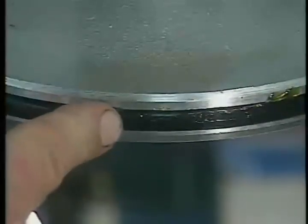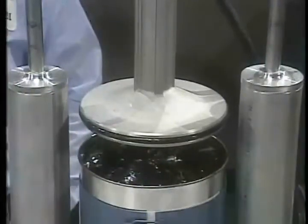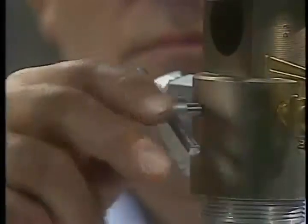Spread a small amount of sealant on the follower plate O-ring to prime it for initial use, or if the O-ring appears dry. Now you're ready to lower the follower plate into the sealant can. Open the valve screw, located opposite the gauge in the pump body. Turn the valve screw at least 3 to 4 revolutions.